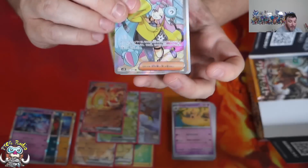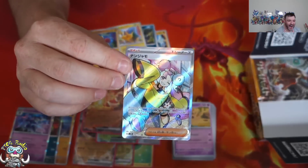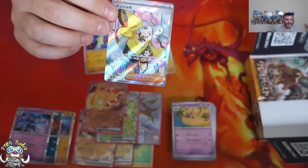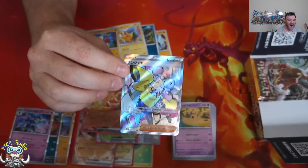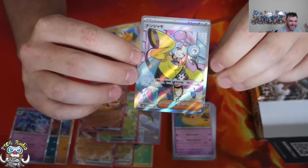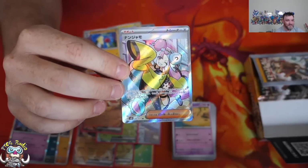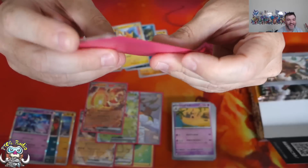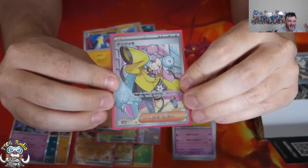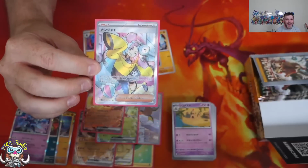There's that Pikachu. Oh my goodness! Oh, did not see that coming. Oh, that took me by surprise. Oh, anyone who went, oh, he got the gold energy and turned off, oh, you missed out. It is a double hit box.